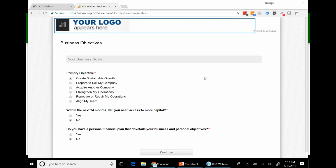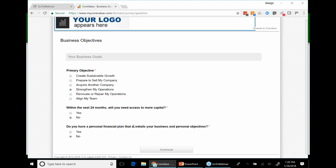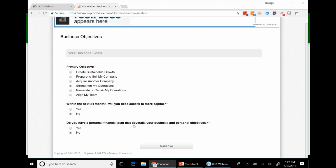Absolutely. And what is powerful is that it takes these qualitative answers and quantifies the impact they're going to have on the company. Why is the CEO at the table? Do they want to create sustainable growth? Are they getting ready to sell their company? Are they thinking to strengthen their operations so that maybe they can take some time off without reaching for the Maalox bottle? Are they going to need access to capital in the next 24 months?